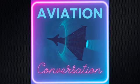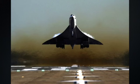I think pretty rubbish windows, but yeah, apparently. Single glazed. Because initially, I think it was thought in the 60s that that's the future of air travel. It should have been. 100% it should have been. They're trying to build a new one now.